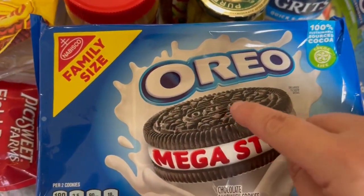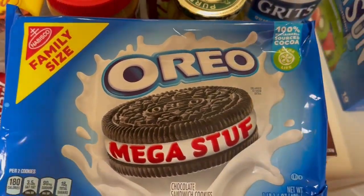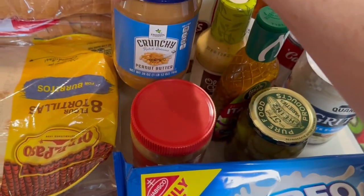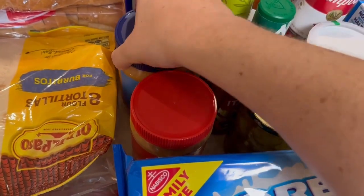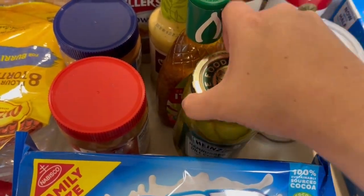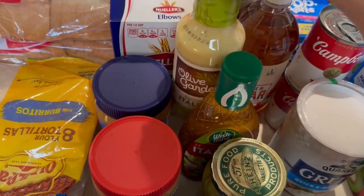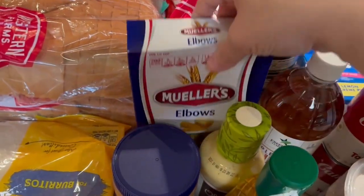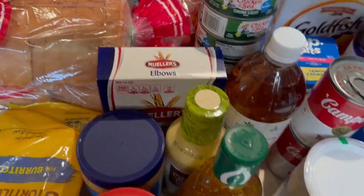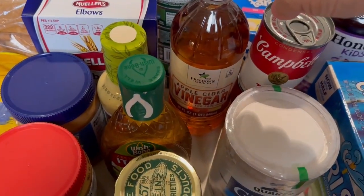It should have been in last week's video, but we never made it to the commissary. So I also got more peanut butter. We already have jelly. I got crunchy and creamy. I also got some pickles to send with them for their sandwiches. We needed a salad dressing for Len and me to have lunch. The elbows for the macaroni tomorrow also were supposed to be bought last week. Apple cider vinegar should have been bought last week. It's going with a pork chop recipe.